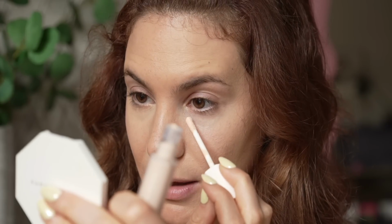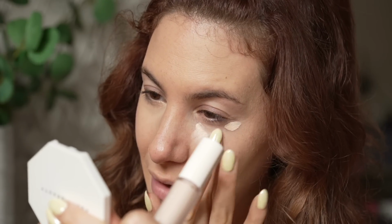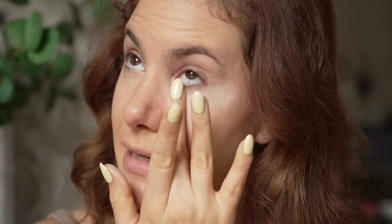Then the Fenty concealer. This is the shade 120. I'm just not the biggest fan of this Fenty concealer. Very similar to the eye brightener, it's a very tacky, thick texture. It's a little more difficult to blend out, whereas you saw the Rare Beauty one really blended and melted into the skin. This one just takes a little more work.